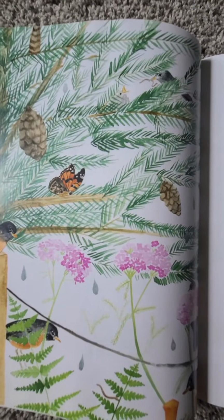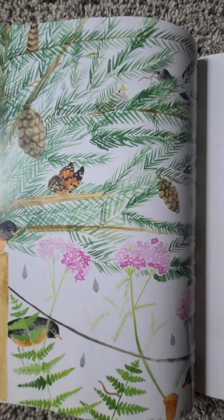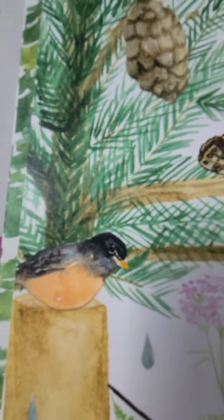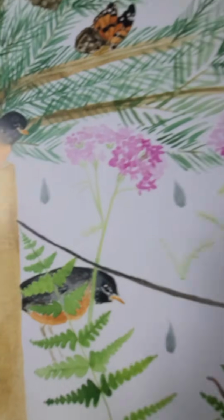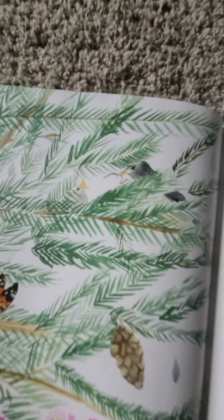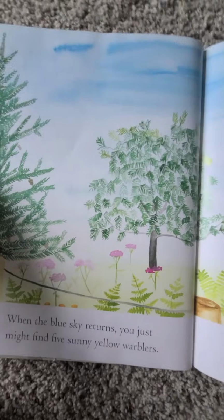While the wrens take cover, you just might find 6 robins looking for worms. Aha! One has a worm in her beak already. 1, 2, 3, 4, 5. And the baby makes 6.